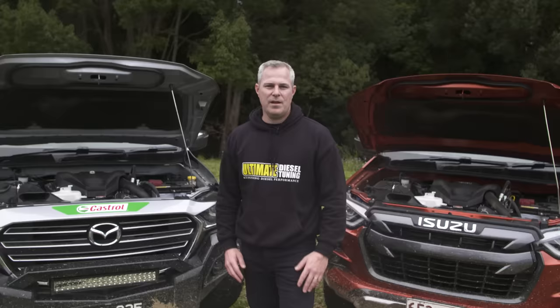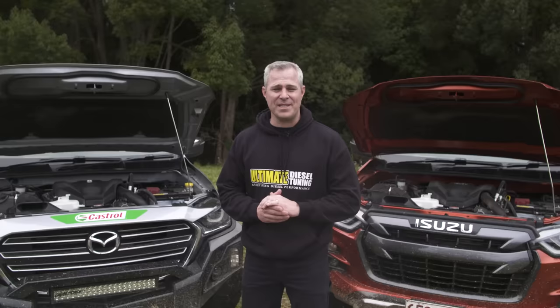The way to fix that is to get a custom dyno tune on the vehicle where we see about 25% gain in torque, and that really stops the gearbox from hunting through the gears. It also gives you a good saving at the bowser and such a nicer vehicle to drive.